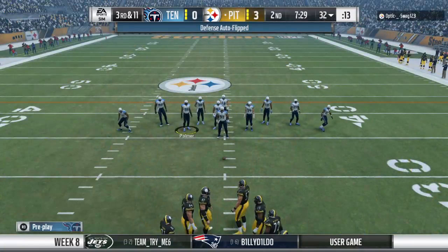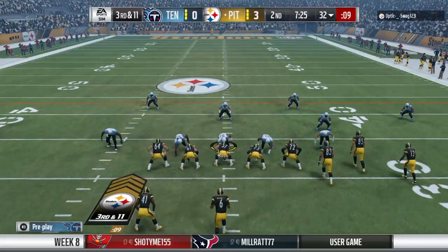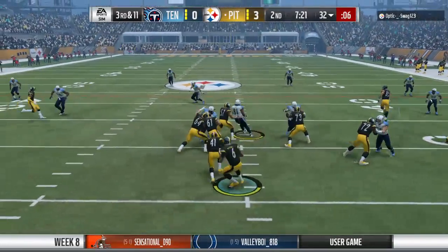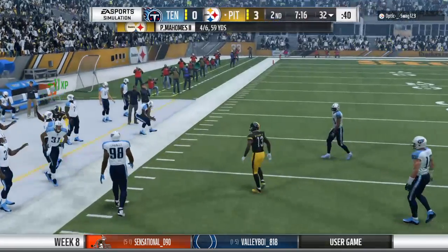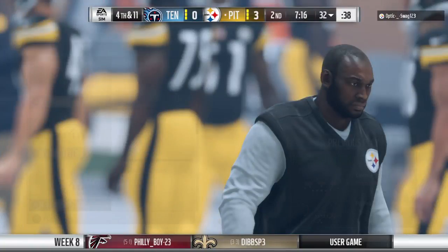And on third down, a nickel formation here defensively. Here we go now. 3 and 8. They go play action. Now Mahomes. And incomplete. The contact made the ball roam free and brings up 4th down.